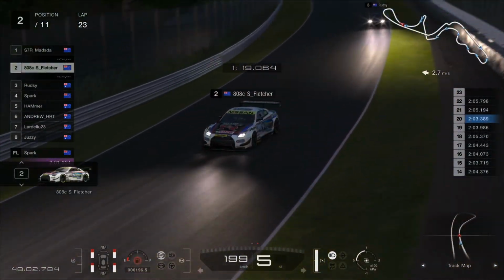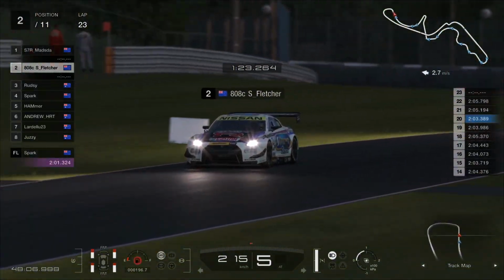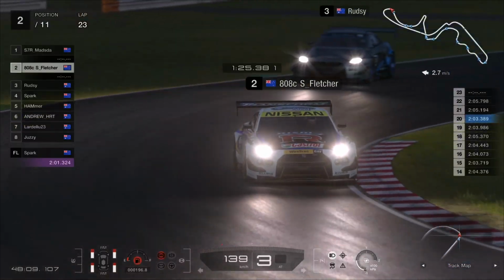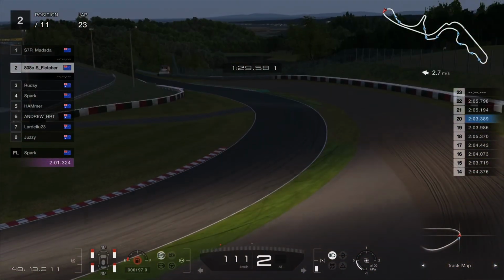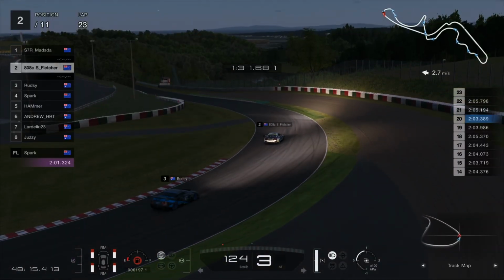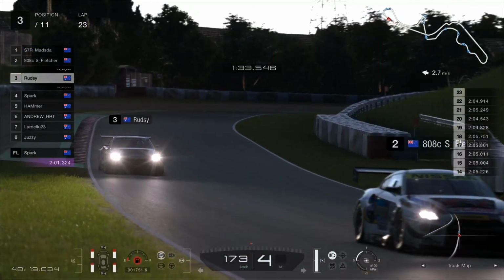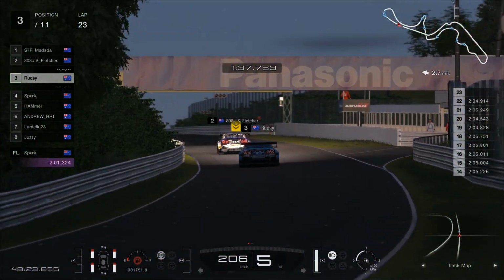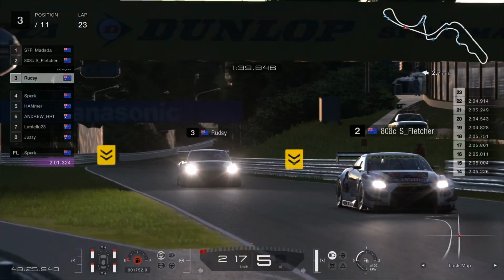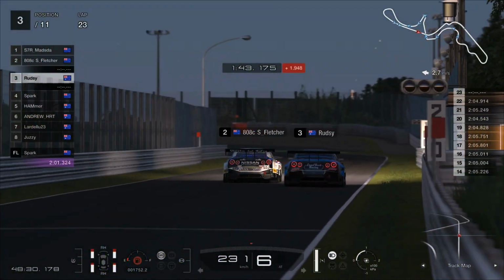Mazda, well out in front. Fletcher in 2nd. Now, hang on a second. He's very low on the fuel. Very low on the fuel. Okay, so the game is on. Rudsy's made up a bunch of ground. It looks like Fletcher might have been doing a bit of a fuel save on that lap. Rudsy's taken advantage of it, but he's low on fuel too. So both these Nissans very low towards the end. It'll be interesting to see if they manage to make it another lap.